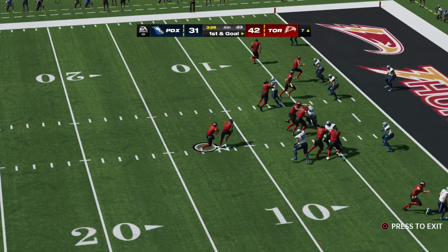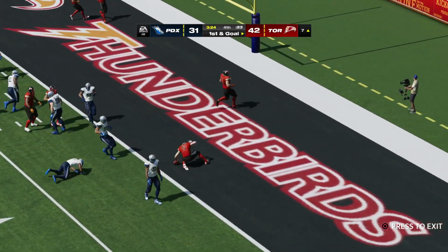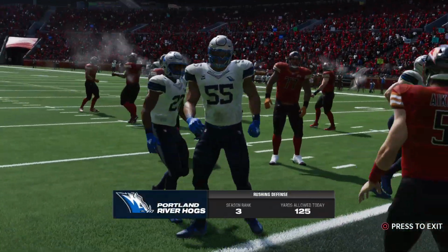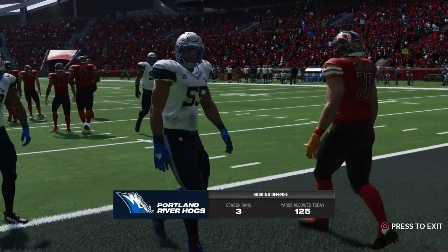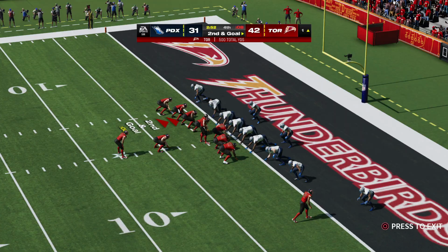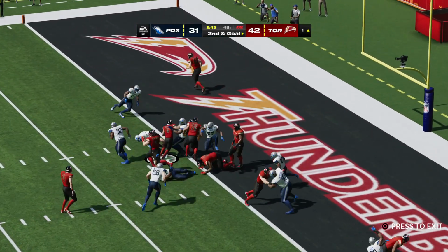It's 1st and goal. And he's going to use his legs here. And he's going to press this one forward as they stop him right around the 1. 6 yards there on the keeper. It's 2nd down. They'll try to run this one in.